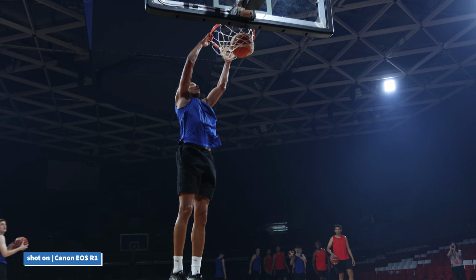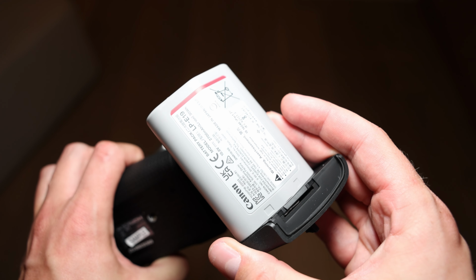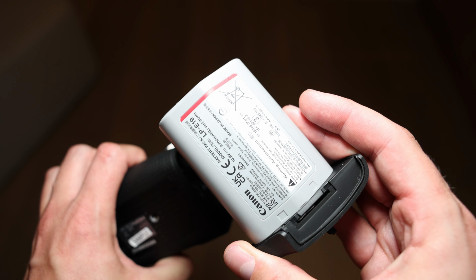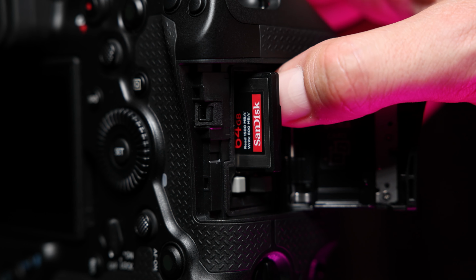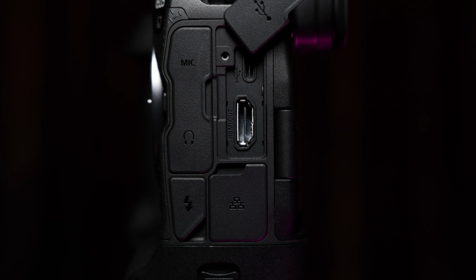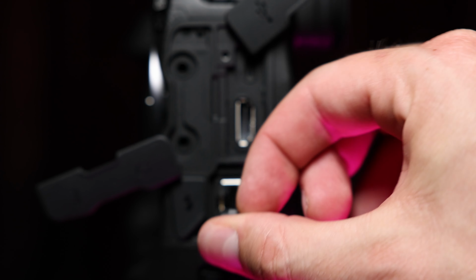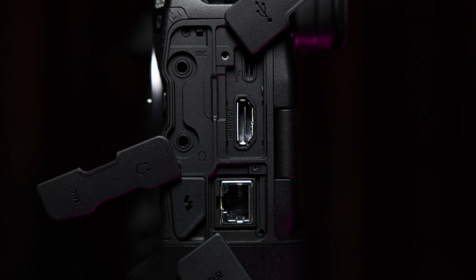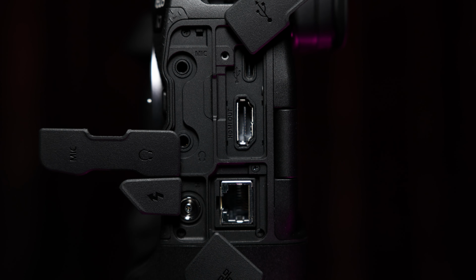Powering the R1 is the LPE19 battery, which is rated up to approximately 1,330 shots per charge. There are 2 CFexpress Type B memory card slots, which are compatible up to 2 terabytes. We also find industry standard file naming, separate photo to video folders, and advanced tagging in News ML G2 standard, along with Wi-Fi 6E and a 2 gigabit Ethernet connectivity.